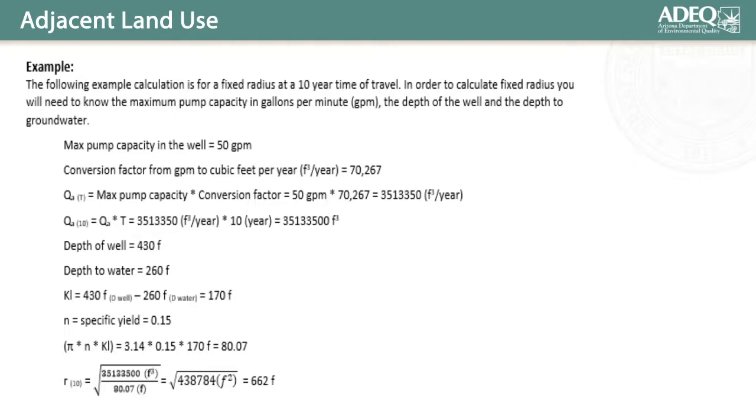Multiplying this pump rate by the 10-year time of travel yields about 35.1 million, which is placed in the numerator of the equation. Pi multiplied by the specific yield multiplied by the length of the well below the water table, 170 feet, is equal to 80.07, which goes in the denominator of the equation, resulting in the square root of 438,784. Taking the square root of that number yields a result of 662 feet, which is equal to the time of travel. So all units cancel out in this equation, resulting in a time of travel in units of feet.